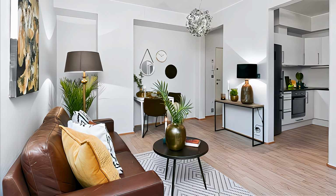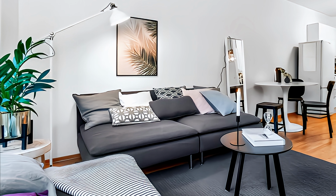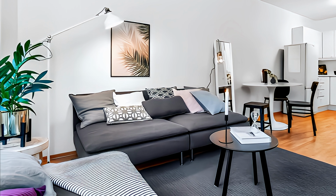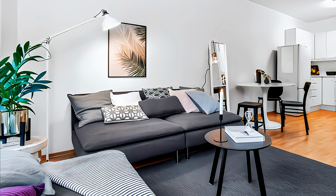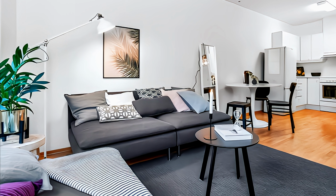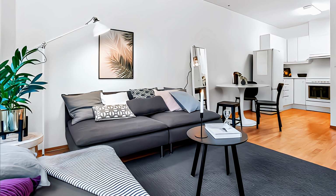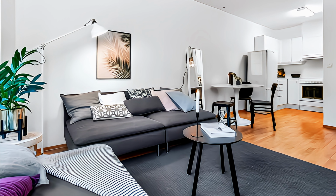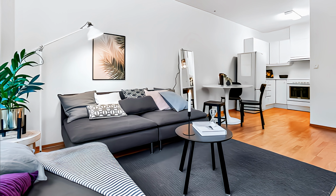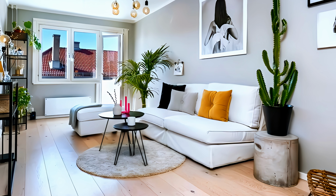Incorporating plants into your apartment decor is a cost-effective way to enhance both the aesthetic appeal and overall well-being. Indoor plants not only add a refreshing touch of nature to any space, but also offer numerous health benefits. They improve air quality, reduce stress, and can even boost your mood. To maximize these benefits without breaking the bank, consider investing in budget-friendly, low-maintenance plants that thrive in apartment settings.